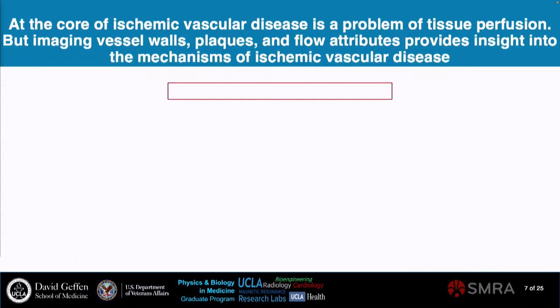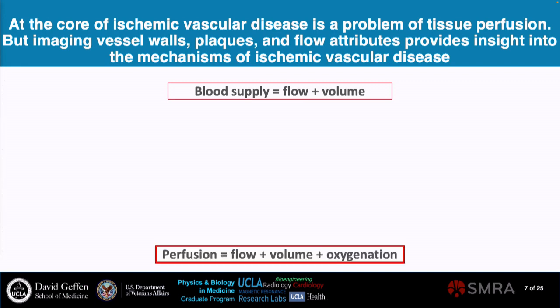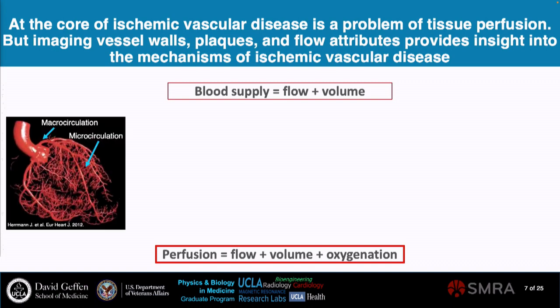At the core of ischemic vascular disease is a problem of tissue perfusion. However, if we image the vessel walls, the plaques, and flow attributes, these types of information provide insights into the mechanisms of ischemic vascular disease. When we think about perfusion, we often equate that with flow, but blood supply is a function of flow and volume, whereas perfusion is a function of flow, volume, and oxygenation.